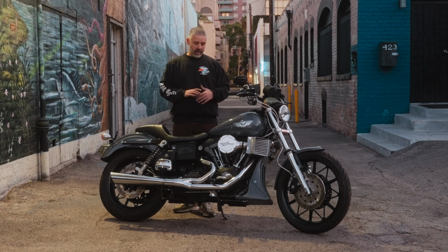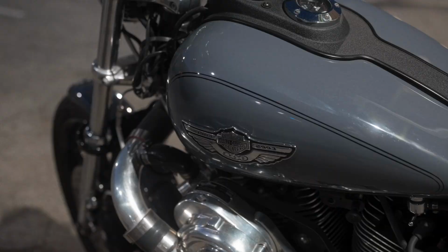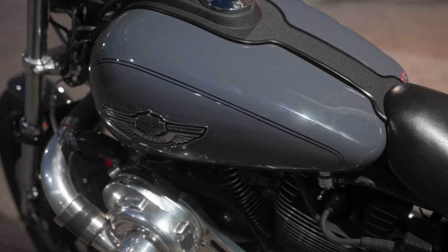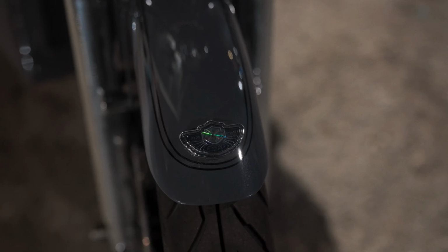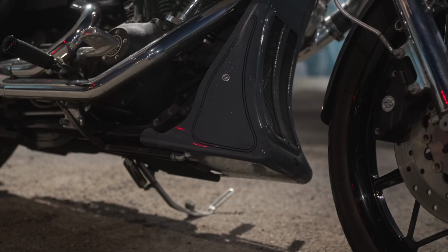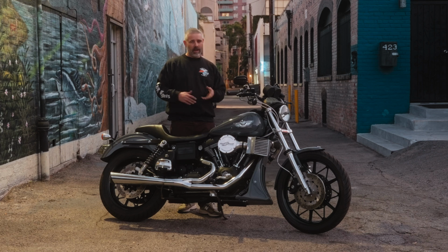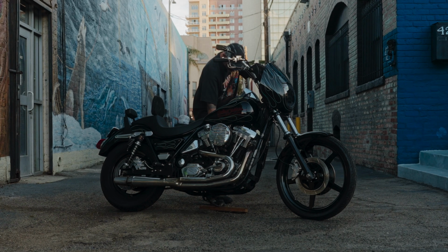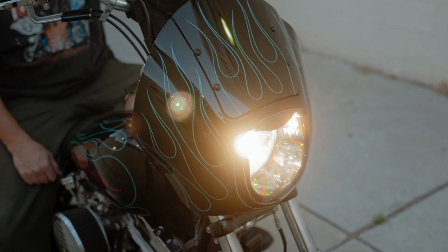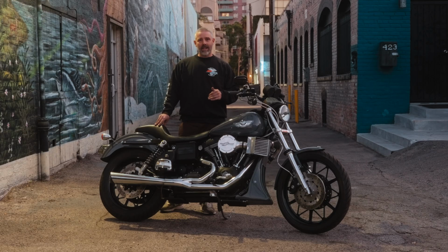So what I did was basically give it a full makeover, starting with this paint set. I had this custom painted: Battleship Gray, double pinstripe, 03 anniversary badges, anniversary badge on the front fender. When I do Dynas, I tend to lean more towards a factory custom look than FXRs. Like my previous FXR that you saw, in my mind those are really quintessential 90s customs, custom paint jobs, aftermarket parts. Whereas when I do a Dyna, I like a more factory customized look.